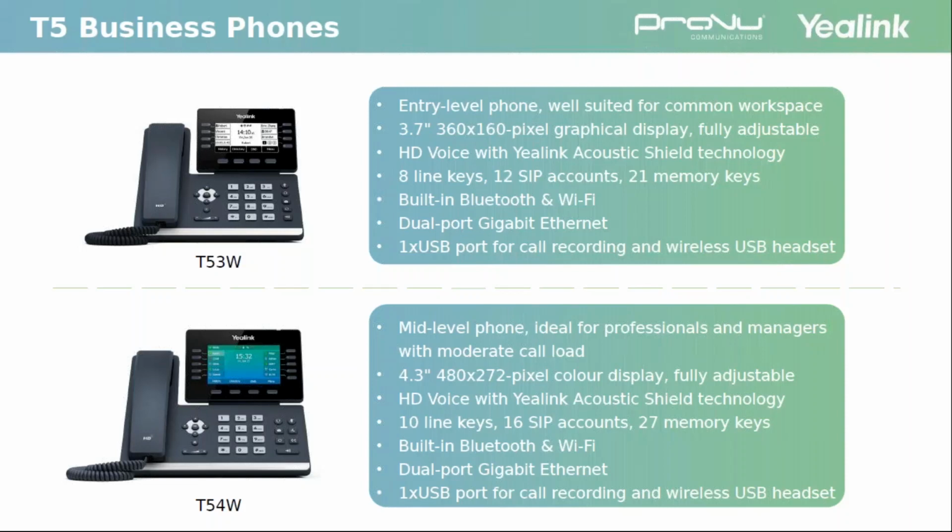Both of these come with a USB port, which you can use to plug in an external hard drive for call recording, or a USB headset, be that wired or wireless. So this makes it really flexible if you tend to be on the go and you've already got a USB headset that you use on your laptop. When you come back to your desk, you can just simply unplug and switch to your desk phone.